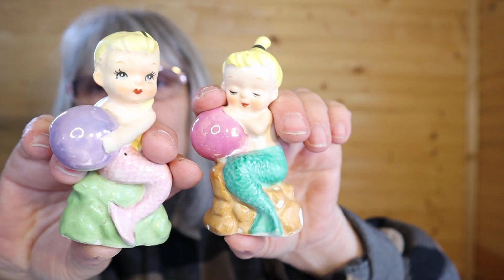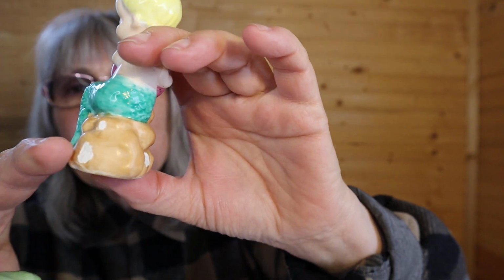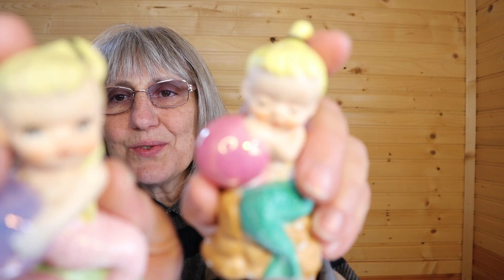Unboxing again for the last tote of salt and pepper shakers that I have. I'm just enjoying these. The variety is great. Oh, these are cute. A lot of chipping on the one, but they're like mermaid, pink and blue. This one has chipping on it. I believe that can be painted over. No marking on the bottom. But yes, little mermaids with their hair ponytails. Just angelic, one with her eyes closed, one with her eyes open.